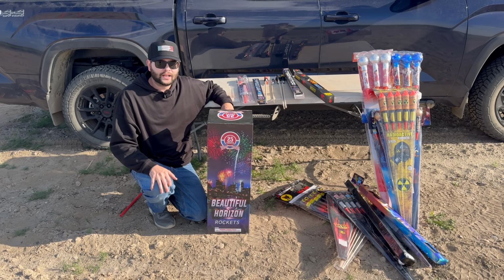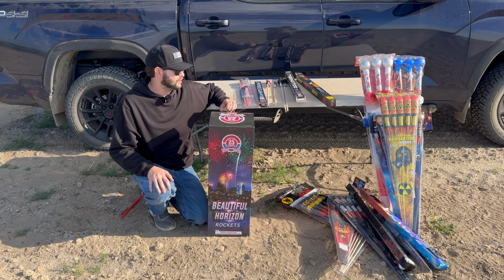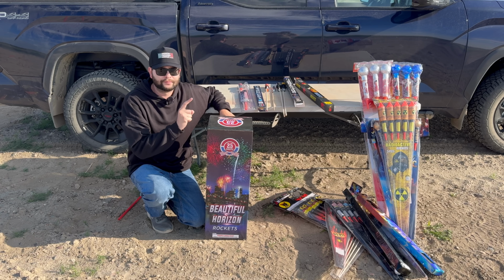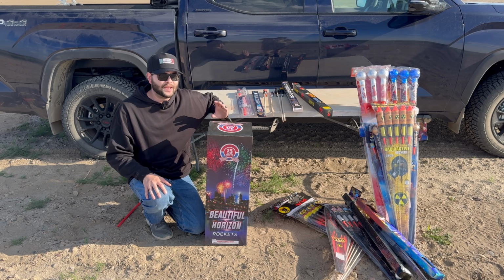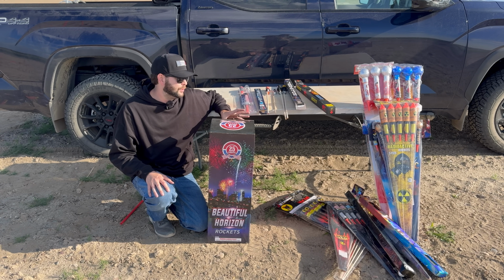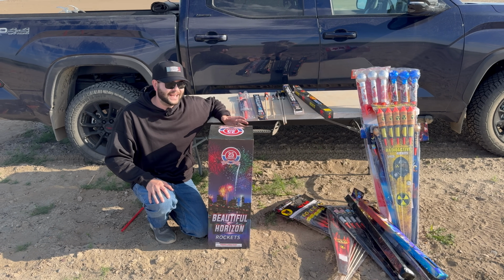All right, so those are my rockets, and here's what we're gonna do. We're gonna get every single one of these set up individually. So what we'll do is we'll take one rocket from each pack, demo them one at a time so you can see what they do. And then after we've tested one of each, we will do some barrage firing with the rest of the packs, because I know you guys like that anti-aircraft.